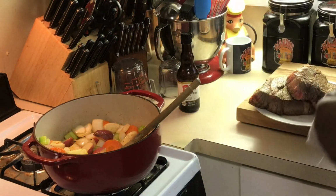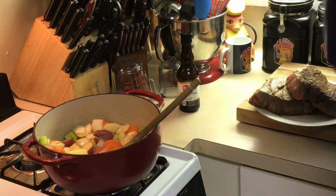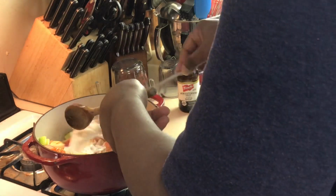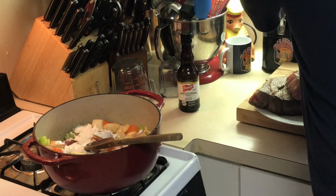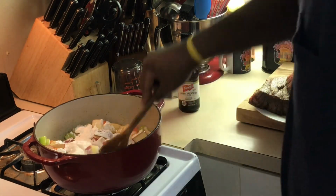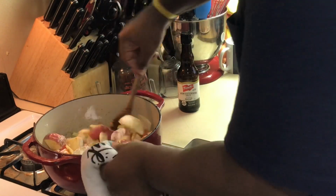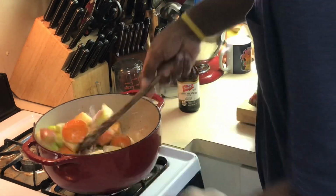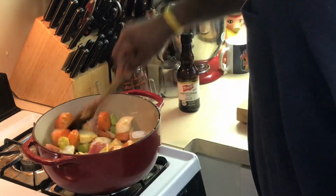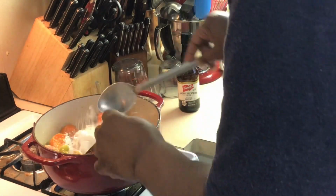Okay, now what I'm gonna do now, I'm gonna put some flour on here. We're gonna make a slight gravy on here. But we need to put some flour in here to thicken the gravy. Move this around. Get all coated up in there. A little bit more flour in here.